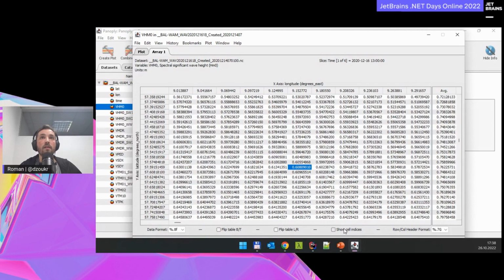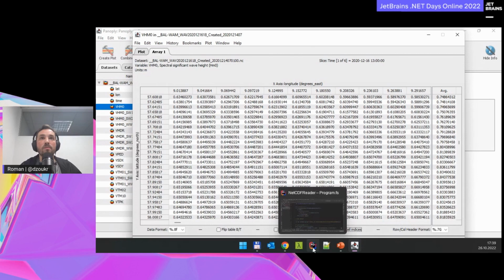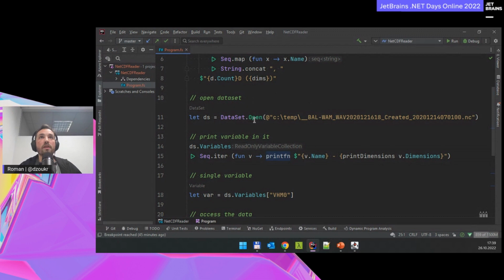And I will switch to the indexes. So for example, I will have a look at this index. I remember it's 310. In other words, it's this latitude. I will not read it again, and this longitude. And when I switch to my beloved JetBrains Rider, first of all, I will show you here's the library from Vasily.